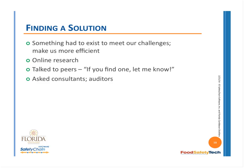And SafetyChain was actually recommended to me by an auditor and consultant. And then I started asking beyond that. Once I found out about you guys, I started asking other people if they knew about you or if they knew of companies like you guys. And then, of course, I did the research behind your company and others and found that you were a better fit for our particular industry, kind of the way FSSC is a better fit for us. We needed something that we could build. I didn't want something that was black and white. I didn't want to have to try to build our company within a system that already existed. I wanted the flexibility to be able to create a system around us. And fortunately for us, SafetyChain had that flexibility.